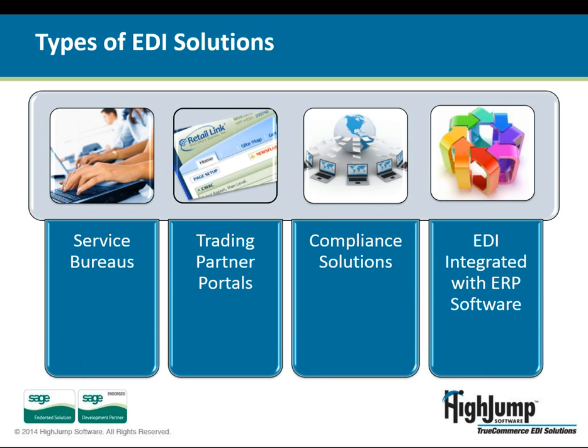However, with a compliance solution, all it is doing is putting EDI in the proper format. There is no integration. It does not touch your ERP. You're once again printing and hand entering information into the compliance solution. And that's going to lead me to our last version, which is what most people prefer, which is an EDI integrated solution with your ERP software.